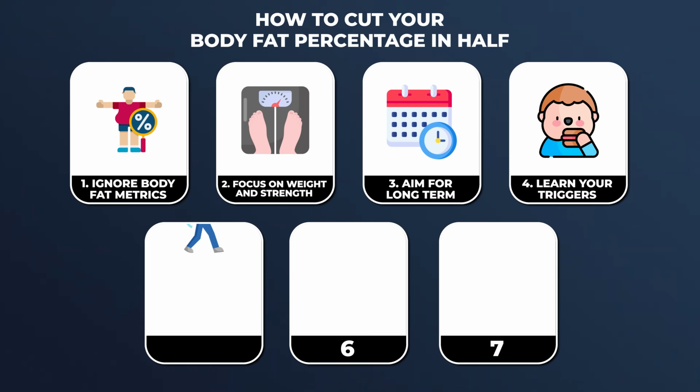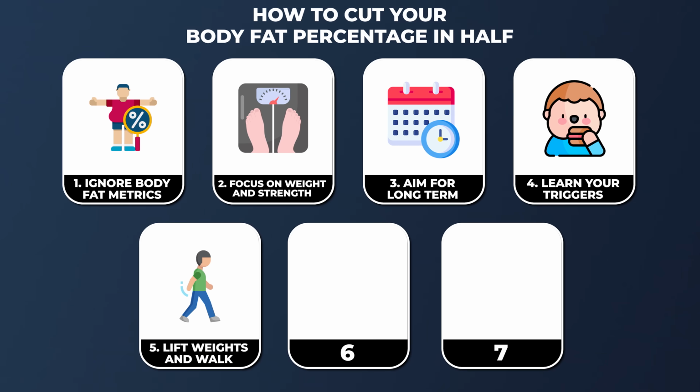Next point, walk 10,000 steps a day. This is probably the most practical tip that I can give you. I think Mr. Beast recently released a photo where he's made a really good body transformation from maybe 25% body fat to maybe 14-15% body fat. And he said, I just lift weights and walked 10,000 steps a day. To be honest, it could be that simple.